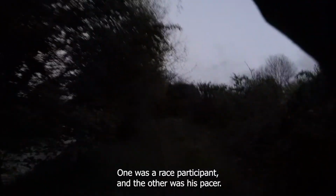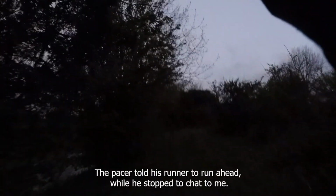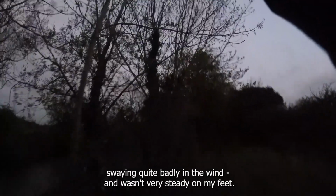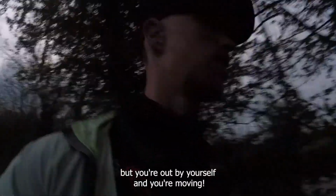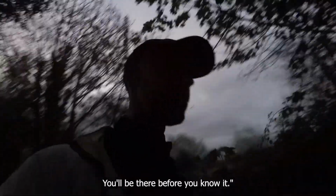Just after I recorded this bit, two guys jogged past me. One was a race participant and the other was his pacer. The pacer told his runner to jog ahead while he stopped to chat to me. He could see that I was swaying quite badly in the wind and wasn't very steady on my feet. He put his hand on my shoulder and told me in a reassuring voice, "I can tell you're struggling, mate. I can tell you're disappointed you're not going to get 24 hours. But you're out here by yourself and you're moving. Eat some calories. You'll feel better in no time. You're so close to the finish. You'll be there before you know it."